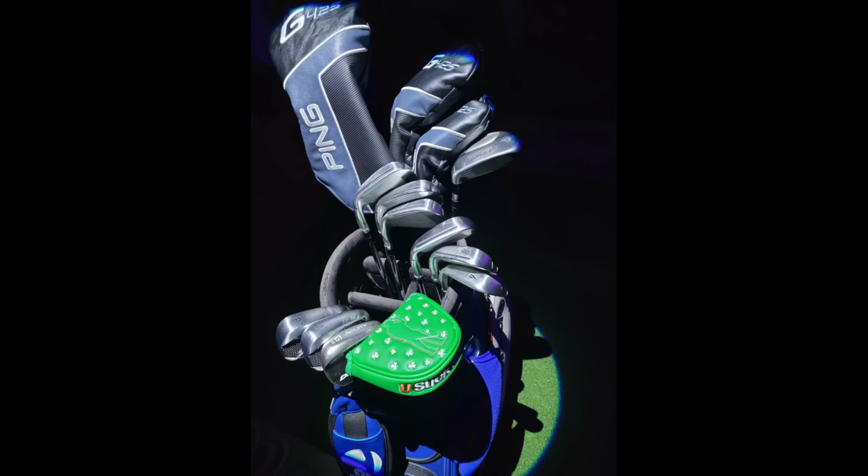He's got the 2 hybrid 425 from Ping. His 3 hybrid is the Nikent Ironwood. His 4 iron through gap wedge is TaylorMade Stealth irons. Oh, I love it. You can tell here in this bag that Kyle is going for max forgiveness. The Stealth irons, super long, super forgiving. I came very close to putting those irons in my bag. In fact, I played them for a month or maybe 2.